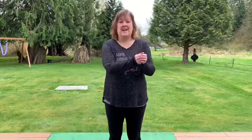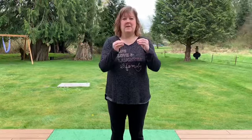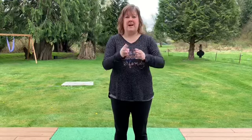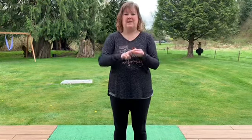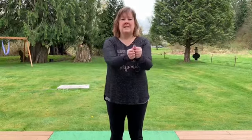Let's use the song that we learned last week using our signs. Are you ready? The more we get together, together, together, the more we get together, the happier we'll be. Because your friends are my friends and my friends are your friends. The more we get together, the happier we'll be.